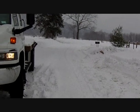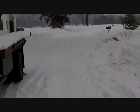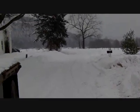Tomorrow we're going back to New York State and get the other pair of black horses and bring them down. And if everything works right, Wednesday we'll start a log jam.